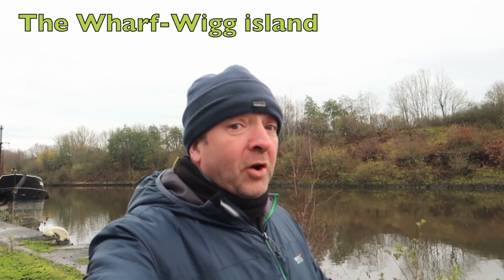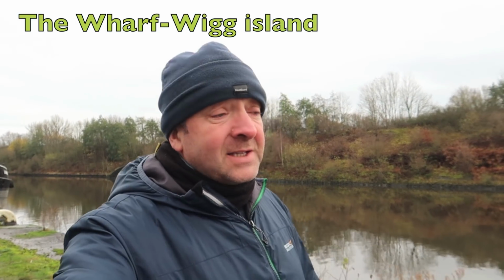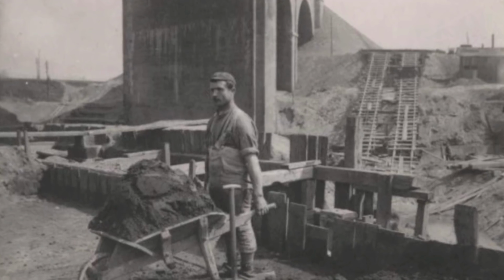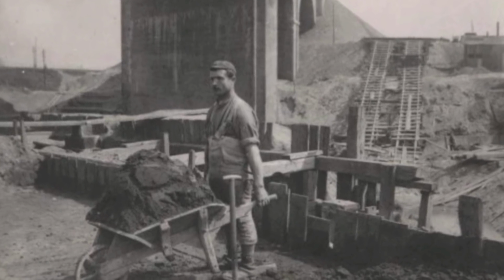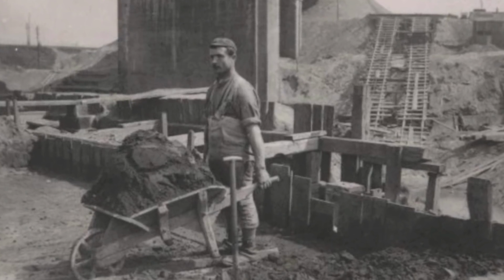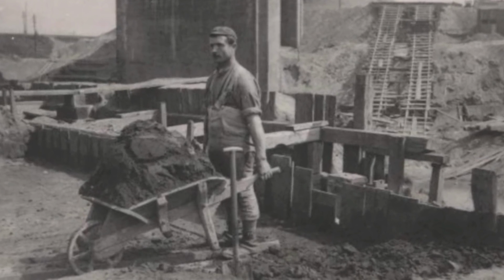Now, they started work on this canal in 1887 and it was completed in 1894. It took about 7 years to build. There was almost 16,000 men and women that actually worked on the canal. A lot of it was dug out by hand. I don't think this guy is going to get any more soil in that wheelbarrow. It's not surprising that it only took a few years to dig this canal out.